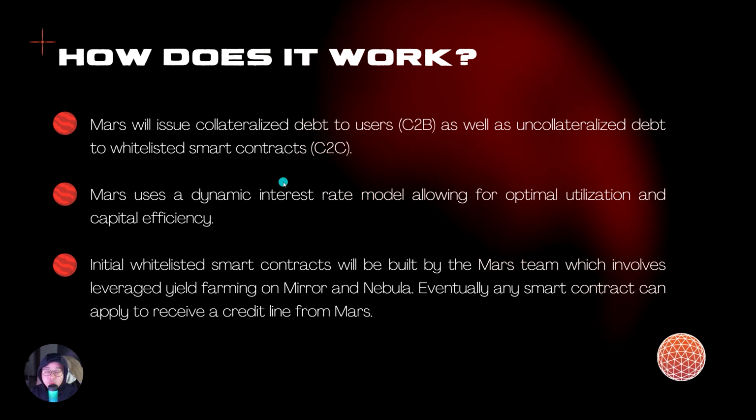So that's really cool. Mars also uses a dynamic interest rate model, which means that the interest rate moves up and down according to demand and supply, allowing for optimal utilization as well as capital efficiency. Initially, the whitelisted smart contracts will be built by the Mars team, and will mainly revolve around leverage yield farming on Mirror and Nebula. But eventually they will open it up, and any smart contract can apply to receive a so-called credit line from Mars. This is pretty interesting, and it's the first time I'm seeing an uncollateralized debt in a DeFi ecosystem.